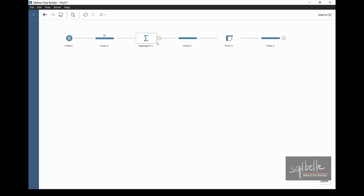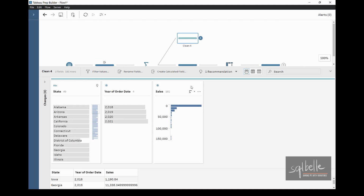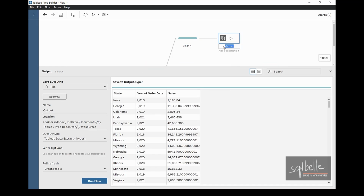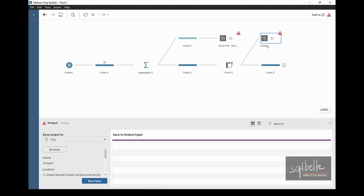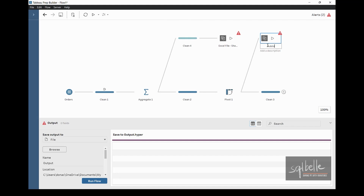For example, in here, if after the aggregation, I need to maybe provide this as a file to a different set of end users, I can simply click on the start of the line to create a branch. So for example, if I add another clean step in here, maybe do additional cleaning, and then maybe provide a different output. So maybe in here, this is going to be an Excel file for shareholder group. But in addition to this, perhaps we need to have another output after our pivot. So we can create another output if we need to, and perhaps this one is going to be something that is published to Tableau server.